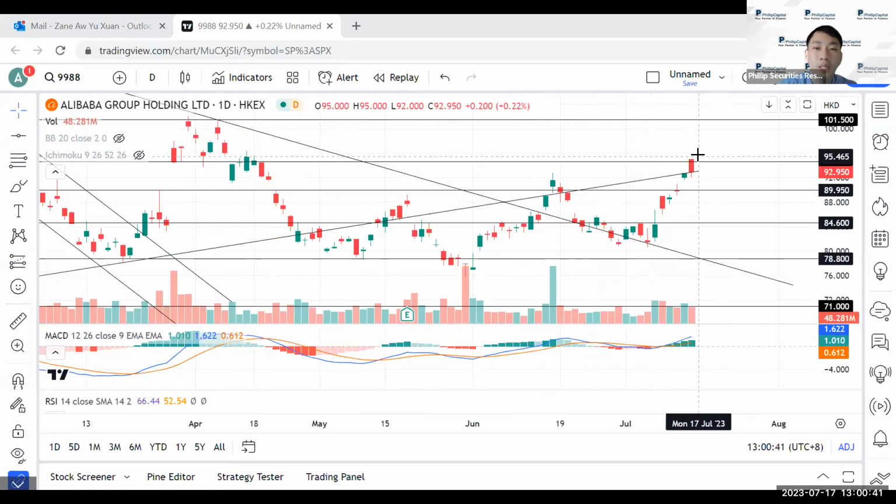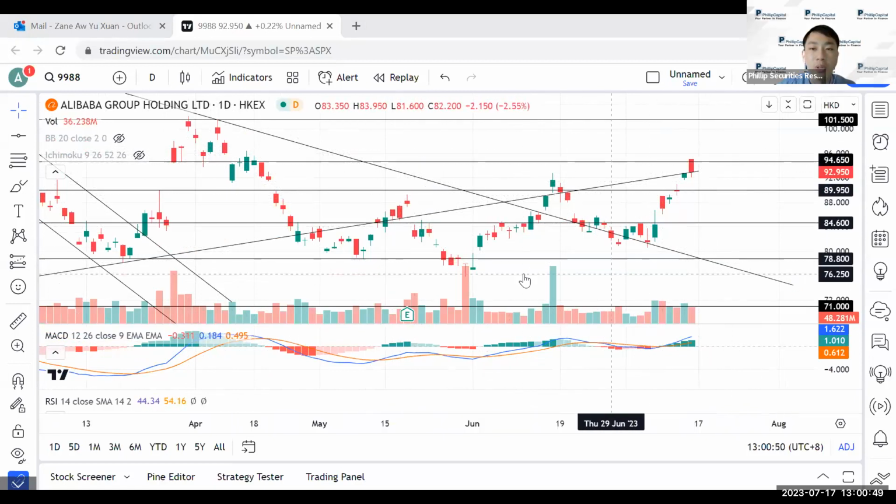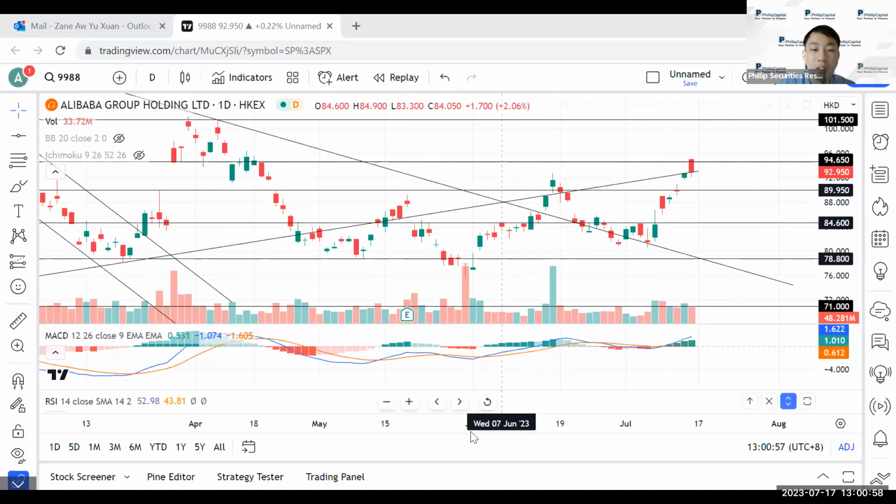Some resistance could be coming. But as long as price continues to form a higher low, then the uptrend over here in this stretch could continue. So currently some support could be coming around 88 to about 89 over here in the short term.